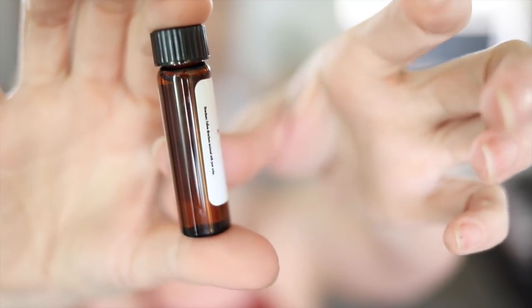I love the fact that they put it in a dark glass jar, just because I've heard that with chemical peels and stuff like that they can lose their potency if they're in plastic, especially lighter colored plastic, kind of like the lactic acid one is. So I really like these because I keep them around for a long time, so I want them to be as potent as possible for as long as possible.